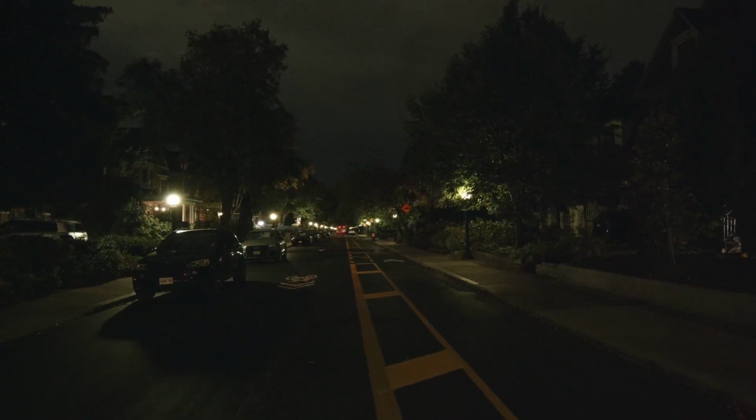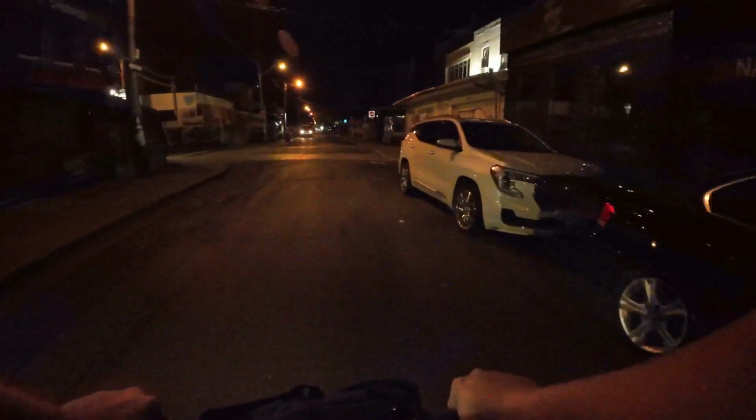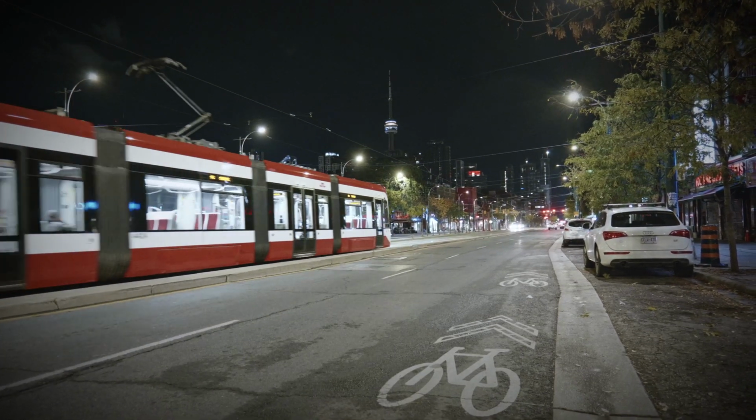Early morning Toronto is a thing of beauty. It's about 5 a.m. here and I'm heading down to Union Station, downtown Toronto. In a previous episode, I took you on a bike share bike down to Billy Bishop Airport. But this time I get to do it in style and on the comfort of a Brompton.